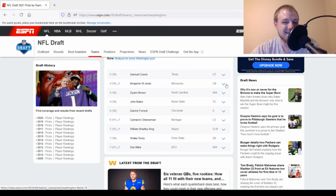Then a couple picks later, they went with Shaka Toney, who's almost the exact same player, just not the biggest defensive end in the world, kind of quick, but I think William Bradley King's a little bit better overall. I gave that pick a C, especially going back-to-back with similar type players.